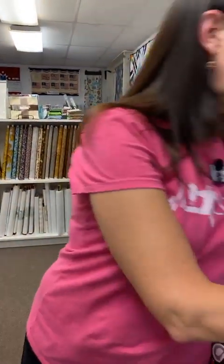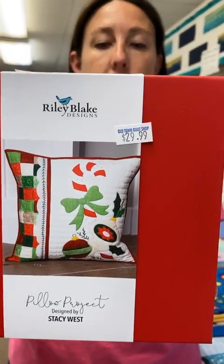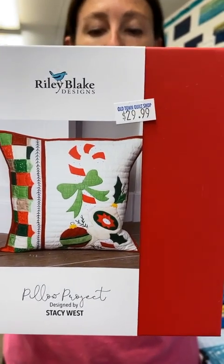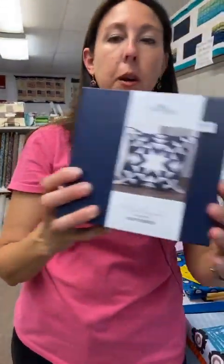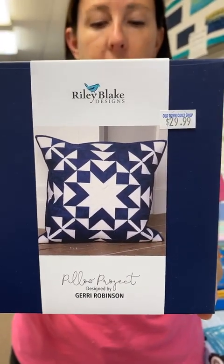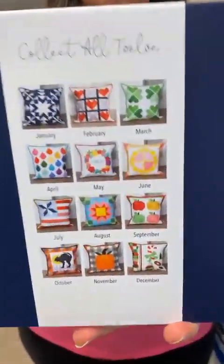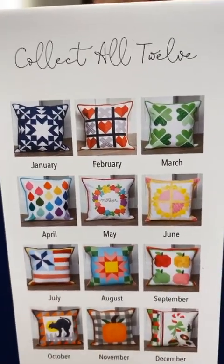And then the December one is a little bit more involved. This one has applique on it. So if you just want to kind of try your hand at applique, might not be too bad. So we have 4 of all of these. And then the January one, just a nice blue and white for winter. And then if you're kind of looking ahead, I'm going to show you the February and March ones, which are the ones that we have left, because it started with the April one.